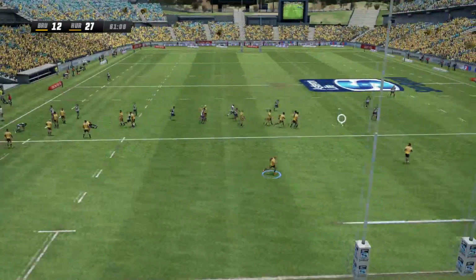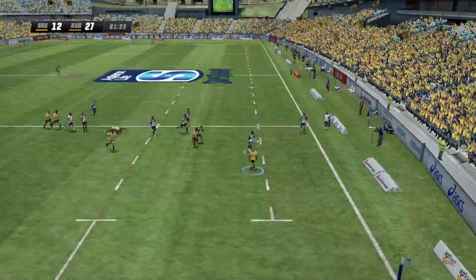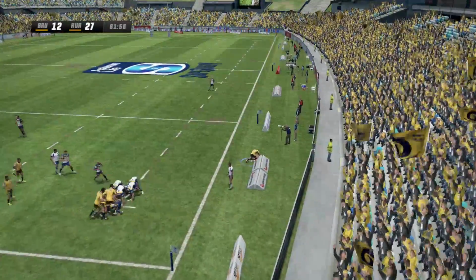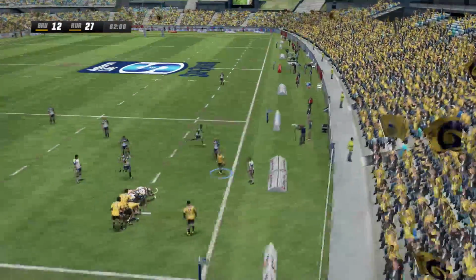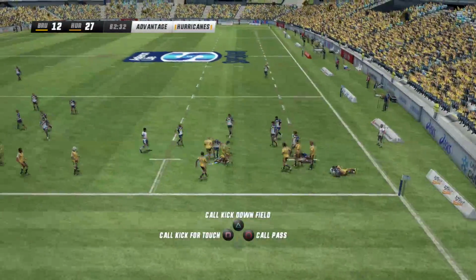Big pass wide, cuts out 4 or 5 players. Numbers here for the Brumbies. Can they keep swinging it? They've got to decide here. It's 2-on-1. Nicholls holds the man up. Oh, Nicholls commits, but the man cuts him field. It could be tragedy here if Nicholls can't get back. He does just. The pass, that's a knock-on!